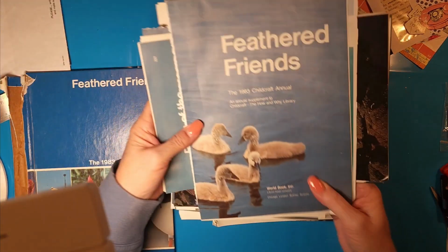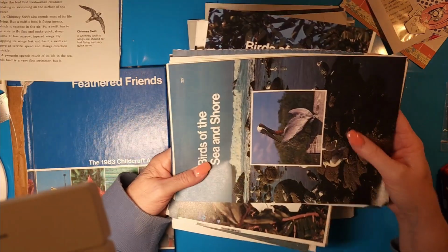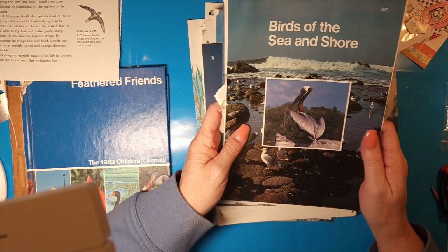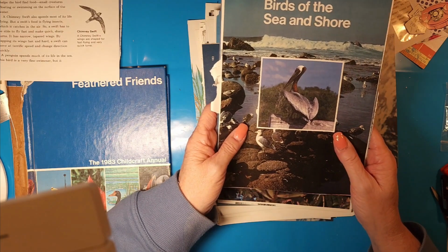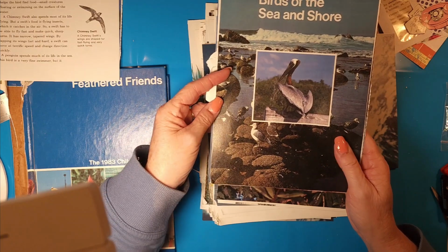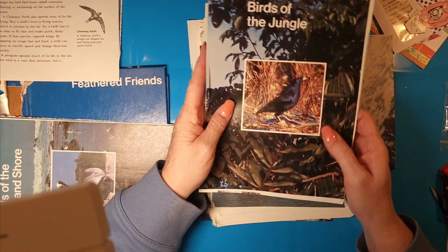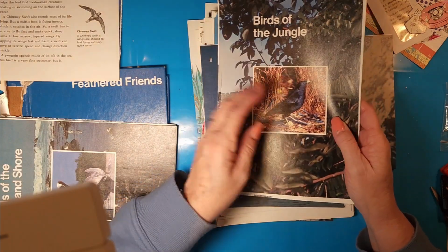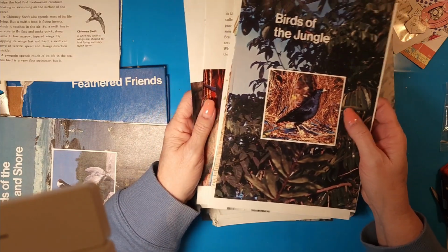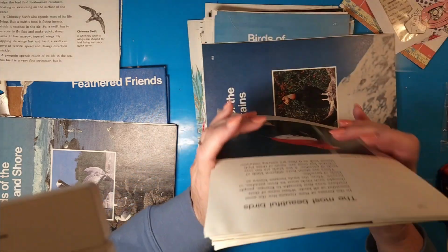However, there are sections of this book, and I want to share these with others if you are interested, which is the main reason I got on here to do the video. Birds of sea and shore. So for those of you that live on the coast, that might be great. Here's birds of the jungle. This makes me think of Suzanne in Australia. And I know you're not necessarily in the jungle, Suzanne, but parrots and those kinds of things.